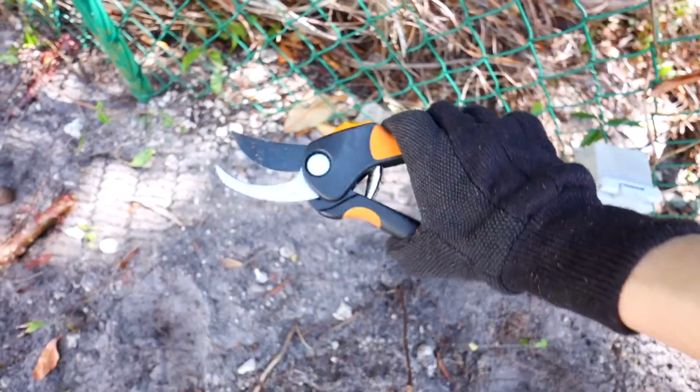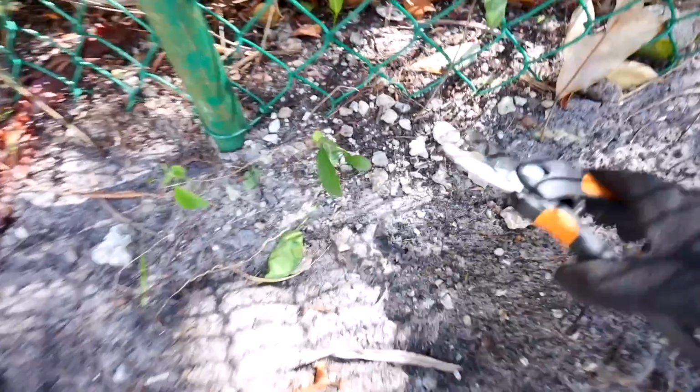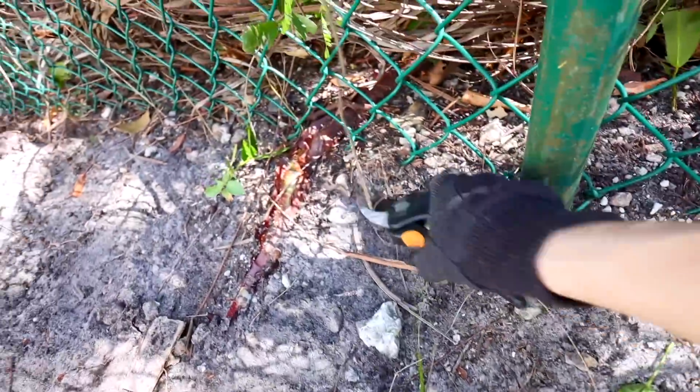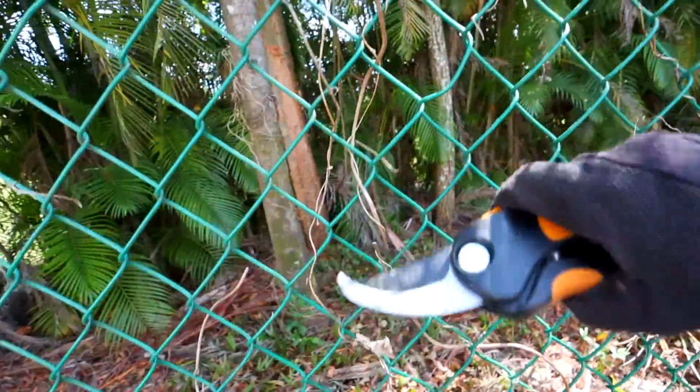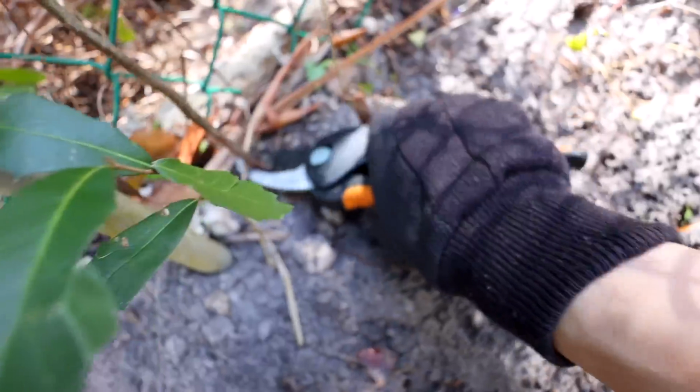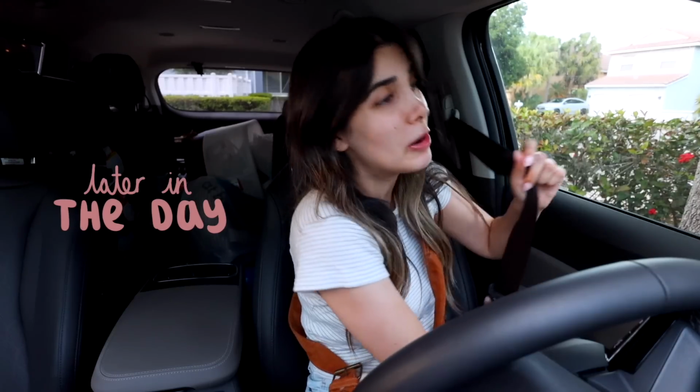This little pruning tool right here that I got at Lowe's as well is actually amazing. It's so easy to get rid of any kind of roots or anything that I'm unaware of. I was even able to take out some big roots with it, and especially with all of these vines that are growing, I can just cut them up like this, and then pulling them out is so much easier. It's even good at cutting big roots like this. Look at that.